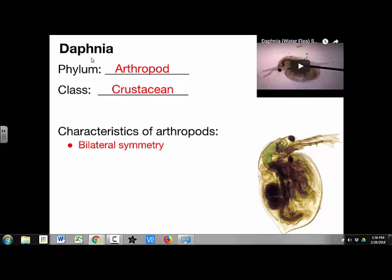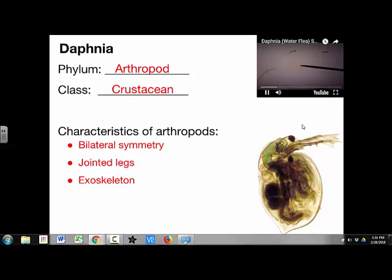And so like arthropods, they have bilateral symmetry. They have jointed appendages. They have an exoskeleton. Just play this video. You can see them moving around. This is what you're going to see in a couple minutes. This was under the compound microscope. We're going to be looking at them under the dissecting microscope. They are not microscopic. I mean, you could see them in here swimming around. So they're not that small, but you can't really see much of the detail without a microscope.